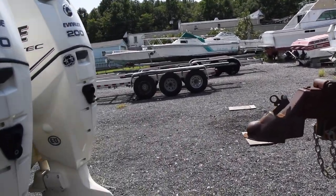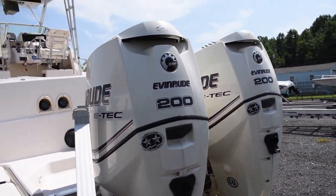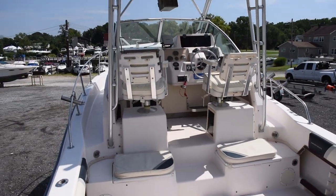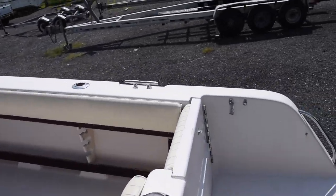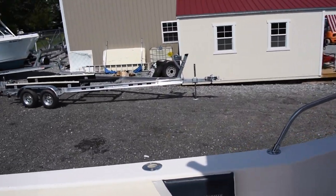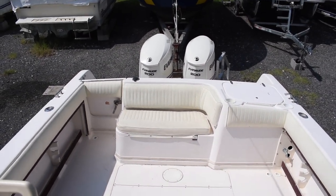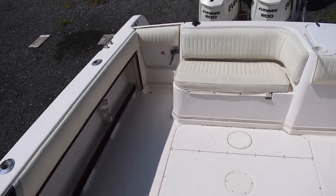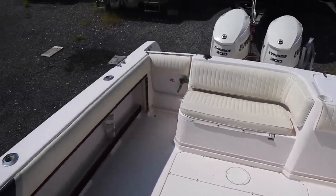This boat's powered by twin 2013 Evinrude E-Tech 200 horsepower engines. Stainless steel three blade props on them. Boat's in good condition. Shows very well for a 1995. Plenty of cockpit space, fishing space. You got rod storage, both sides of the gunnels. You got your rocket launchers up top.